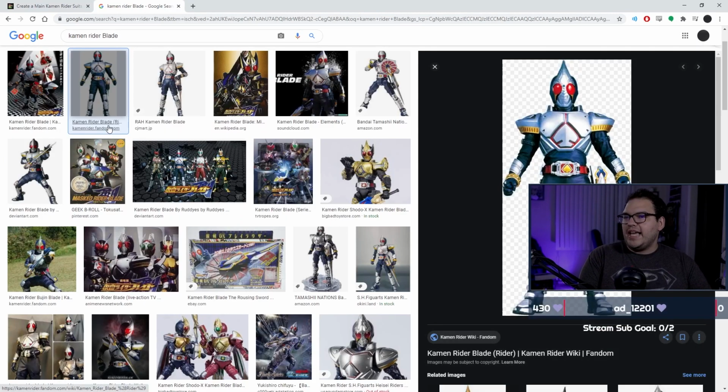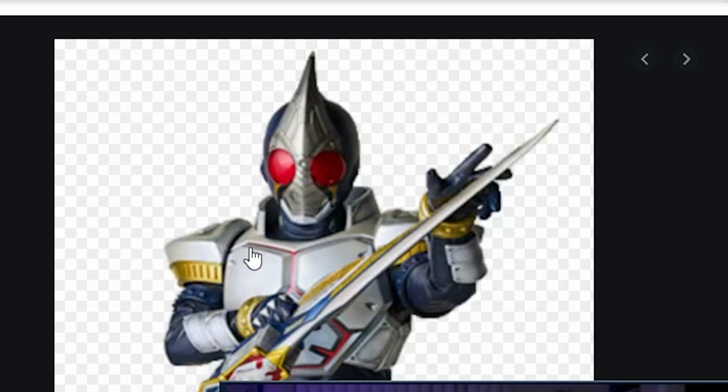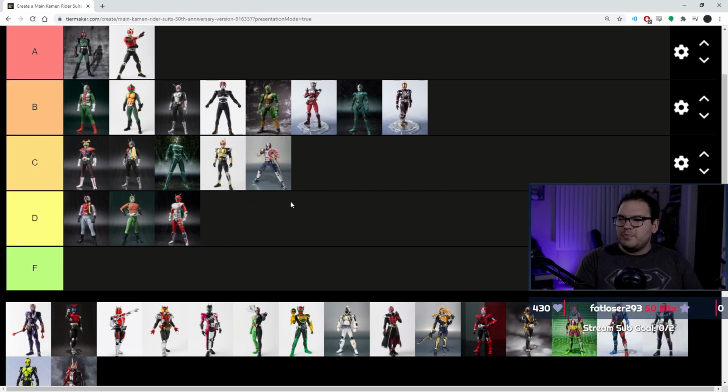Kamen Rider Blade. Blade definitely looks like a shark. I look at this and I'm like, that's a shark. That's a shark, man. This season, all about waterworks. Blade for me is a C. Nothing too spectacular about it.